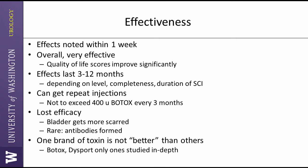These effects can last anywhere from 3 to 12 months. And that duration of efficacy is based on the level of injury, the completeness of the injury, and how long the patient has had the spinal cord injury. Typically, with a high injury for a long time, the efficacy is on the lower end, on the 3 to 4 month end. But with an incomplete injury at a lower level, the efficacy can last for many, many months.